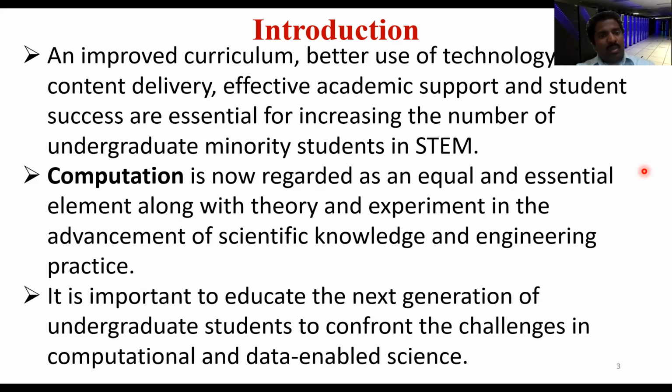Because now computation is regarded as an equal and essential element along with theory and experiment in the advancement of scientific knowledge and engineering practice. And in every field, in science as well as engineering, computation is used. It's important to educate the next generation of undergraduate students to confront the challenges in computational and data science.